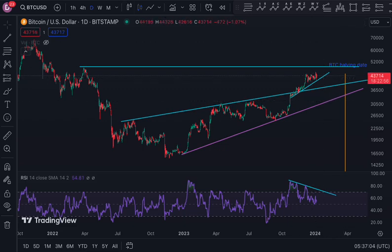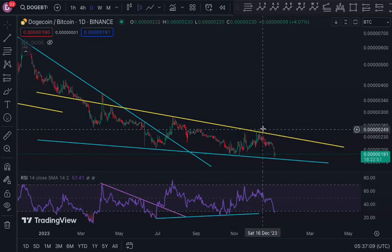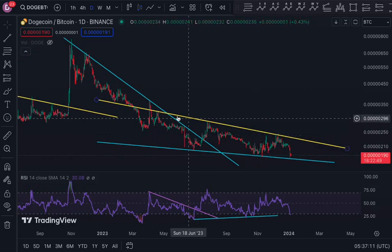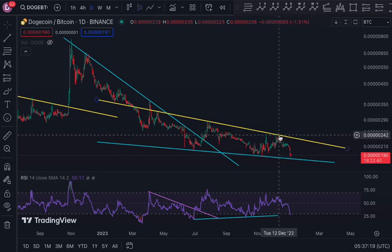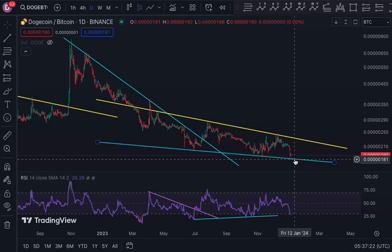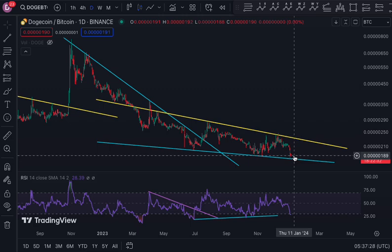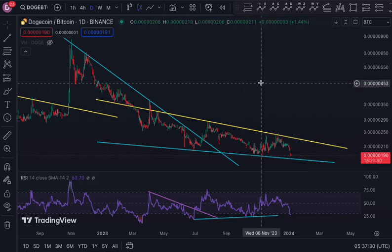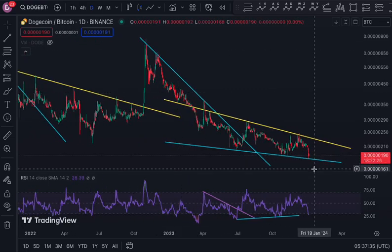And now if we talk about Doge, I made a video about Doge when we were breaking through this trend line here, which has been basically a 1 year long trend line, but we actually got rejected out of this trend line, and we are now back to the bottom of the trend line. So this is again now an opportunity to, in my opinion, buy Doge if you have Bitcoin laying around. But if Bitcoin takes a tumble, this trend line could be broken.